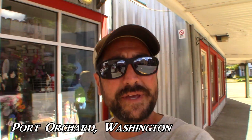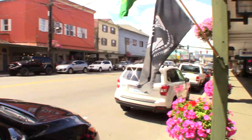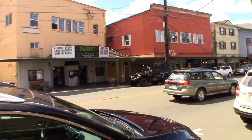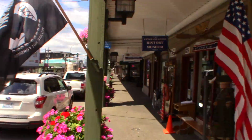Just walking down the main street here in downtown Port Orchard. It's a cool little town, very historic feeling. See an old cinema here, pretty neat. All these old buildings. So I'm just gonna walk down the main strip here and head down towards the marina, see if I can find Josh, maybe do some lunch.